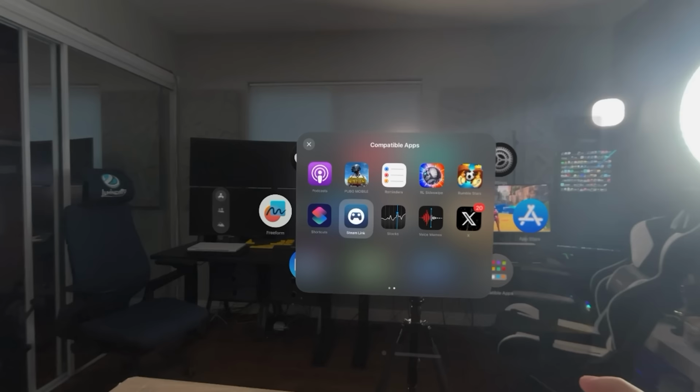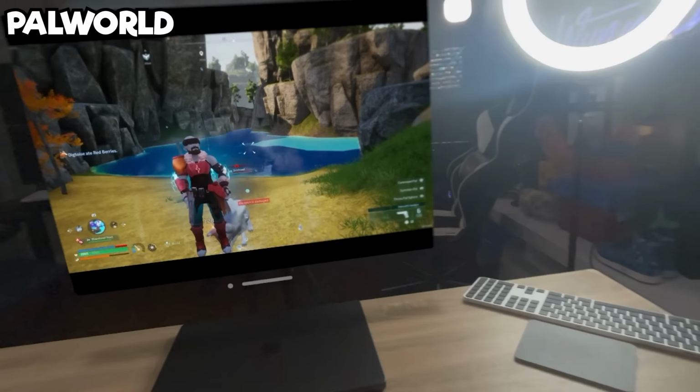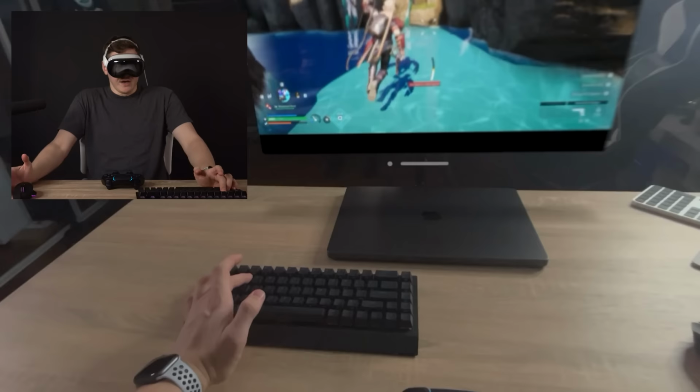All right, and last but not least, we can obviously access Steam Link, which is found on the iPad store. And I already have Palworld booted up. And just like that, from the gaming PC that's over there in the corner, we are playing Palworld. This is actually pretty insane. I have it right in front of me as if I had a computer monitor, but you guys know we can definitely take this way, way further to the next level. And I wanna put the controller down actually, and just show you how seamless it is. We just put our hands on the keyboard and mouse and it just went, you know?